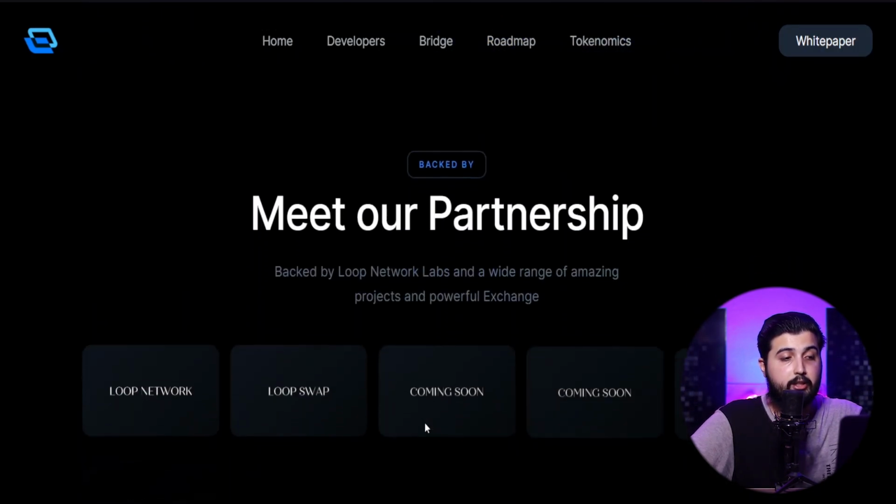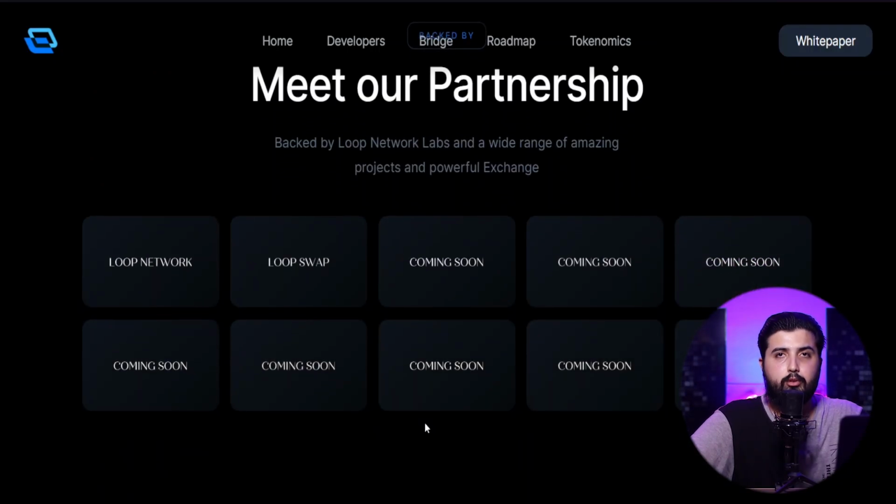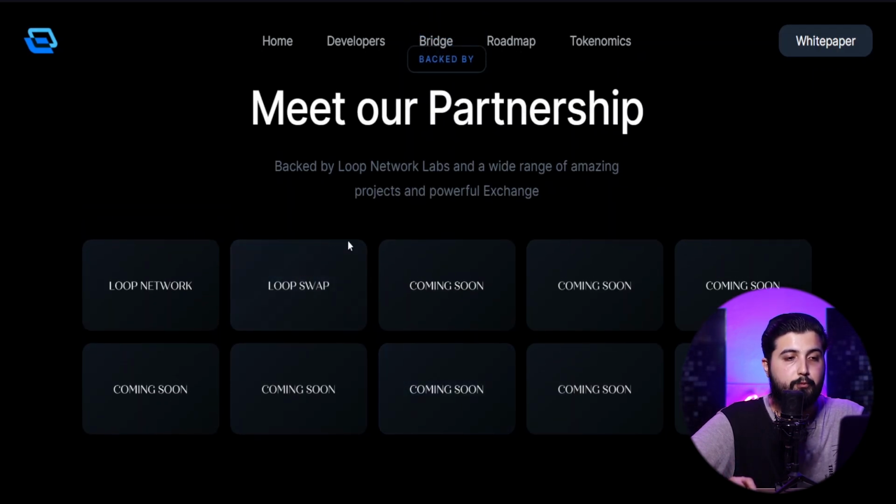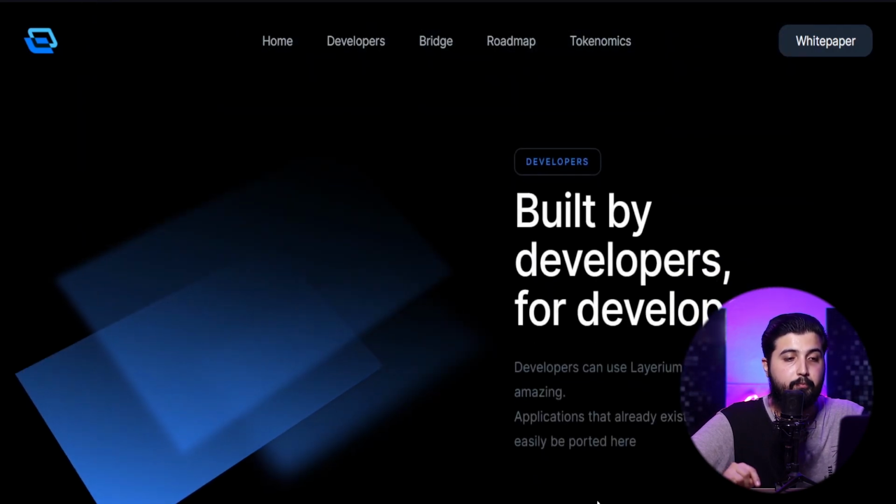It says that it turns a limitation into infinite possibilities. Now these are the partnerships that they have. They will be making more and more. So whenever they do make the partnerships, this is where we'll be able to see that. It is backed by Loop Network Labs so far, and a wide range of amazing projects and powerful exchanges, which will be added in here soon.